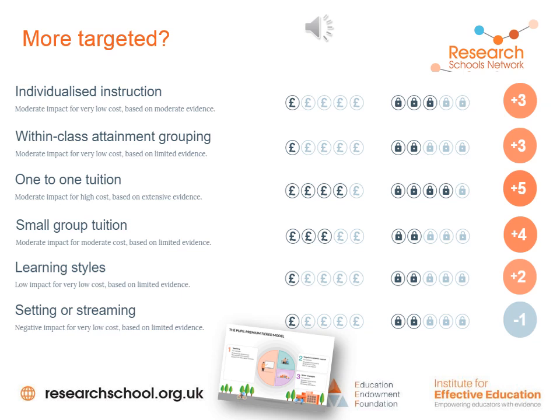One-to-one tuition we've talked about, and small group tuition we have as well. Learning styles is another example of the need to click in and find out a little bit more. Within the field of cognitive science, there are suggestions that teaching to learning styles is actually a really low impact approach. However, it's reported as plus 2 months because every study is reported. If you were to click into the meta-analyses on that strand, not everything that's reported within there is actually to do with learning styles. It's often to do with individualised instruction.